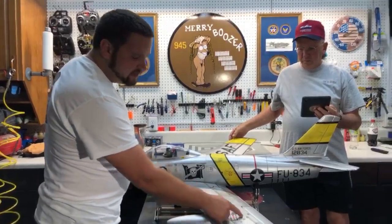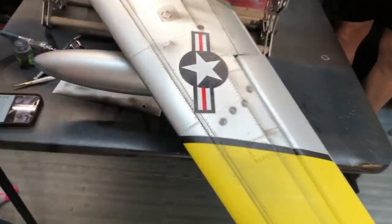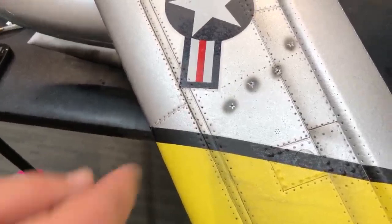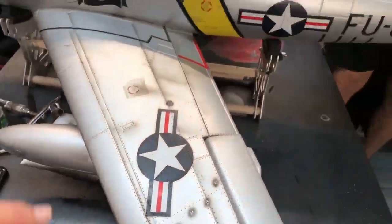On the black and the stars, you can always do black and gray if you don't have silver. Silver's kind of a harder color to find for your bullet holes in the Vallejo colors. Most of their starter kits are going to come with a gray, so you can always do gray instead.